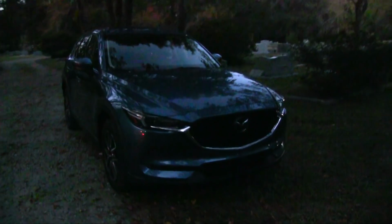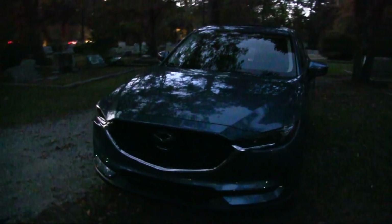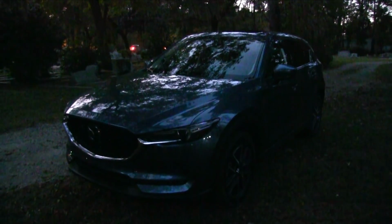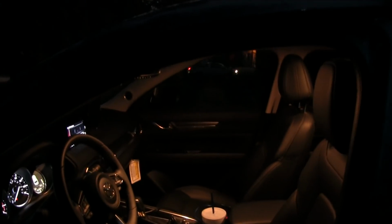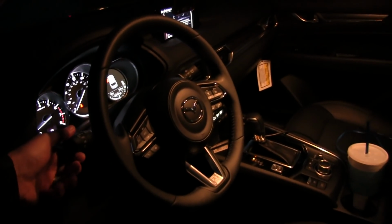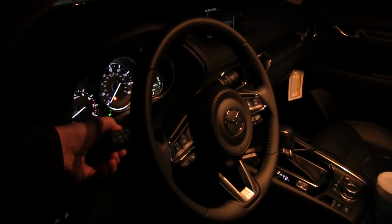I'm going to go ahead in just a second and cut the headlights on and let y'all really get a good look at this beautiful crossover vehicle, the Mazda CX5. Let's get the headlights on so we can see exactly what's going on with this cool little car. I like how when you open up the doors, those lights come on, just like about every other car in the world. It definitely looks nice. Let's cut it on auto.